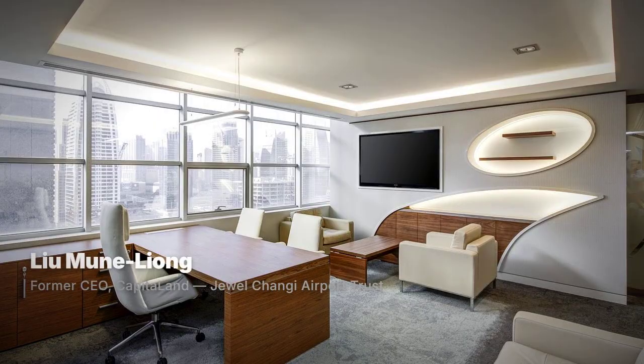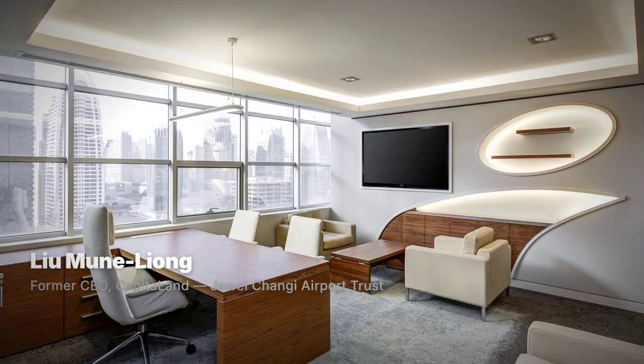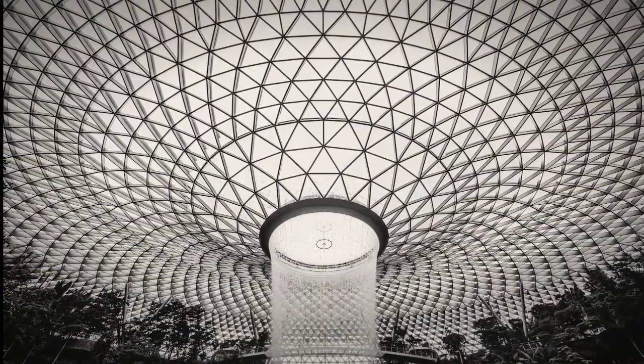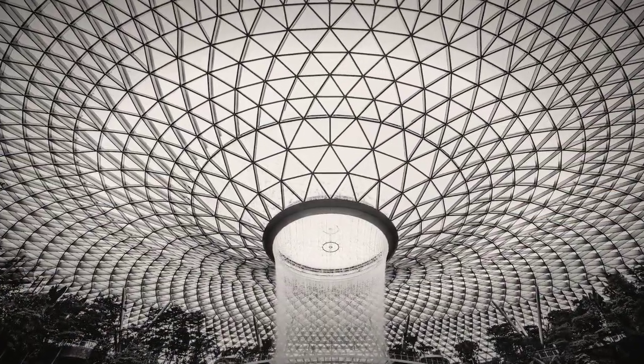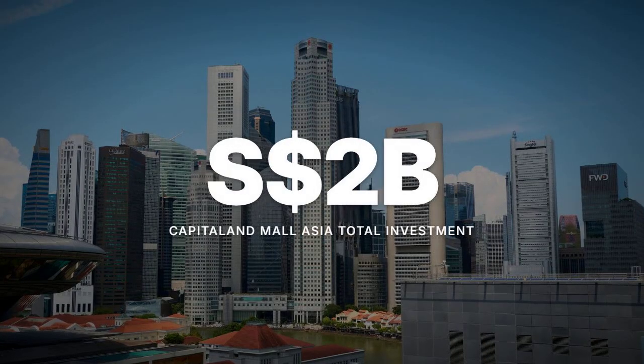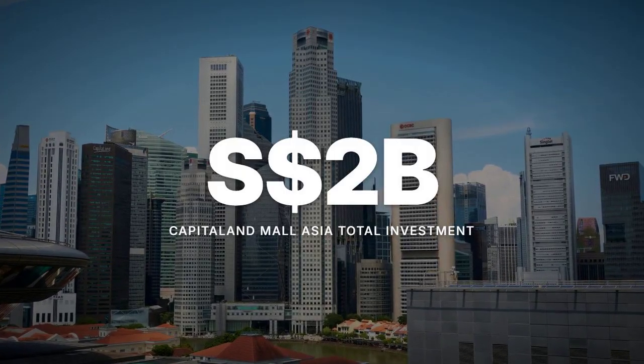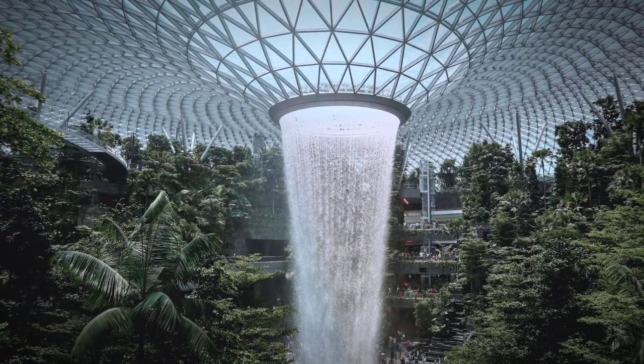Lu Munliang, the former CEO of Capitaland who served as a senior figure in the Joule Changi Airport trust structure, staked his institution's reputation on Joule delivering without publicly visible engineering failure. Capitaland Mall Asia's involvement meant that the $1.7 billion was a commercial real estate bet as much as an infrastructure project.